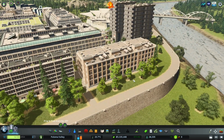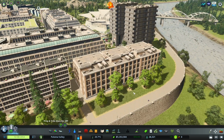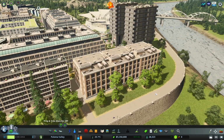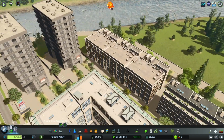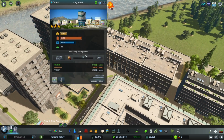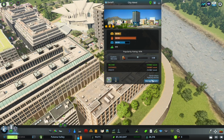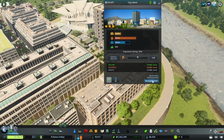I know I said I was going to go for small buildings. These are my favourite office assets and they look pretty nice from the back. They don't have any ugly dumpsters or huge billboards on them or anything, so I stuck three in down here. One of them technically isn't connected to the road, but it's not complaining about anything yet. And it's almost maxed out the business popularity rating. Hopefully that will have helped our overall rating because it was fairly low last time I looked.